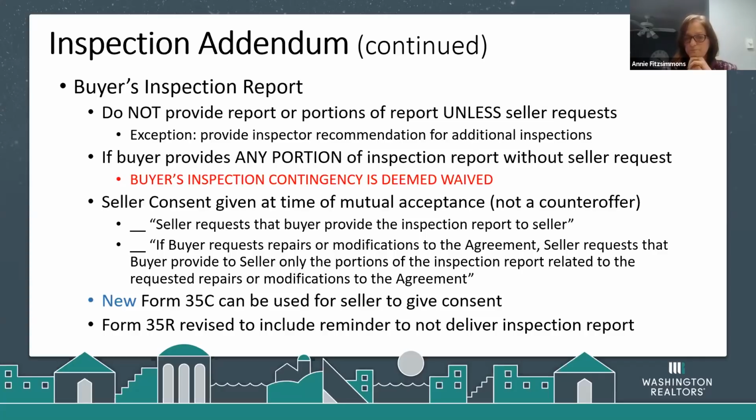There are three changes that a seller can make in any buyer's offer that don't in and of themselves constitute a counteroffer. The first is to correct the spelling of their name. The second is to identify their FIRPTA status. And now this is a brand new one: the third is they can consent to receipt of some portion or all of the buyer's inspection report. If the seller doesn't consent on the face of the Form 35 and then later wants to consent to receipt of some portion of the report, seller can use a new form. It's Form 35C. It is included in your materials. You can take a look at it. It essentially looks exactly like this quoted language from paragraph 4B.